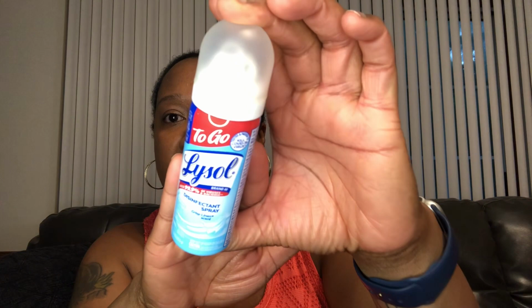This is a mini to-go Lysol spray. I'm sure I had this in my purse, or I used it at some point during traveling or something. But this is really good to have in your purse, your work bag, your carry-on, if you're flying on the airplane. This is really good. Target and Walmart sell these. So if you go to the Travel Essentials section, you can find this, and these are good.